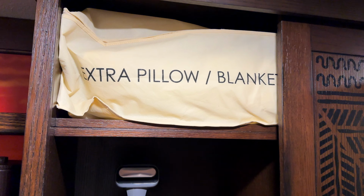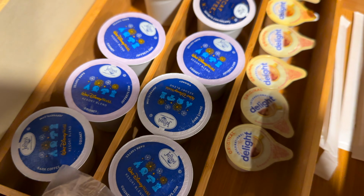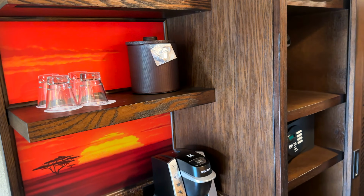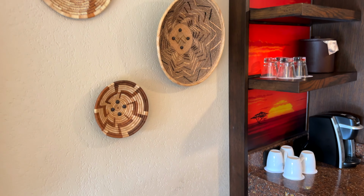Just to the left of that, we have our coffee facility, so Keurig machine. It does come with pods, tea and coffee with some takeaway cups in there, lids and some milk. There's 4 mugs in the room, and just above that some glasses and ice buckets, and then just next to it some art on the wall, some woven baskets.